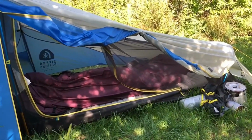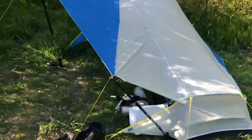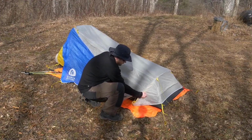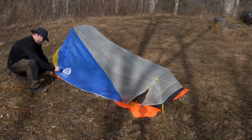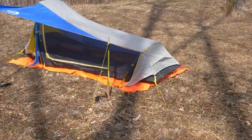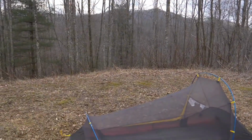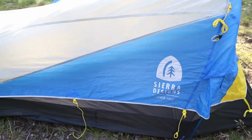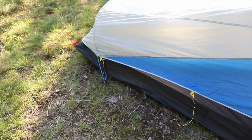How do you know that this is the right one for you? Well, if you're willing to compromise on space for some weight reduction and if you camp in humid spaces, you should consider the Sierra Designs Highside 1 tent. If you look at this tent's design, the inner tent body is a bit transparent, so this is perfect for sleeping under the stars on a clear summer night.